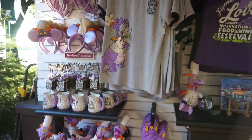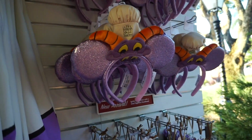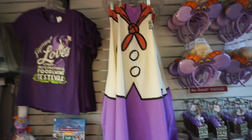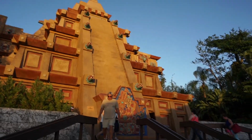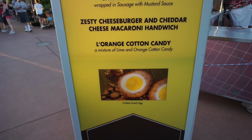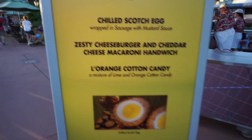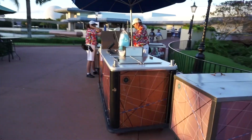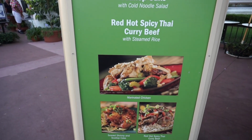Woo! Let's take a look at some of the food and wine merch of this year. Oh, I like the mugs. Have a keychain? Yeah. Very cute. Look at the ears. Oh, apron is so cute. I like it. Really debating a tequila flight, but I'm getting really full. What is this? A chilled scotch egg. What's a orange? Cotton candy? I'm intrigued. Talon's got some marinated chicken, scallop cake, and red hot spicy Thai curry beef.